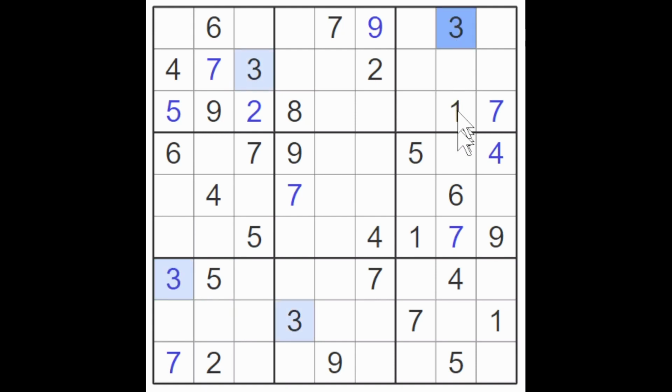Now looking at this 3 here, giving me a 3 for this row in one of these 2 cells, and therefore blocking these cells. This 3 blocks this cell, and a 3 will have to go here or here.